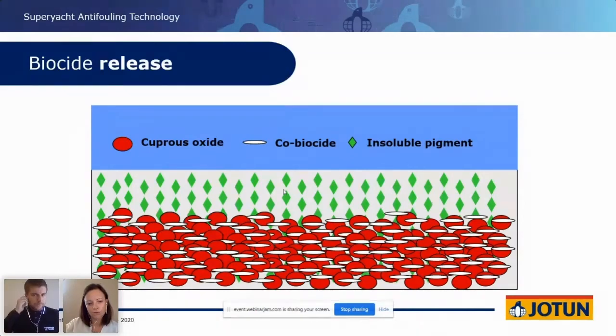I don't know if that answers the question, but how long does a biocide last? It lasts as long as the coating lasts. So you have biocides in your coating, and once they get released from the coating, they become inactive. Adam, if you have further questions on that, feel free to add them in the chat and we can look at them at the end.